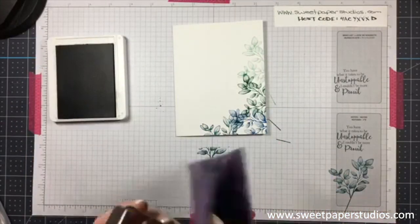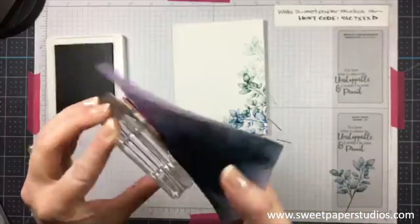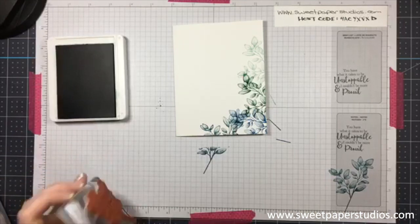And again, as I said, it's not gonna look exactly like my sample. That's okay. Very rarely can you get two cards exactly the same.